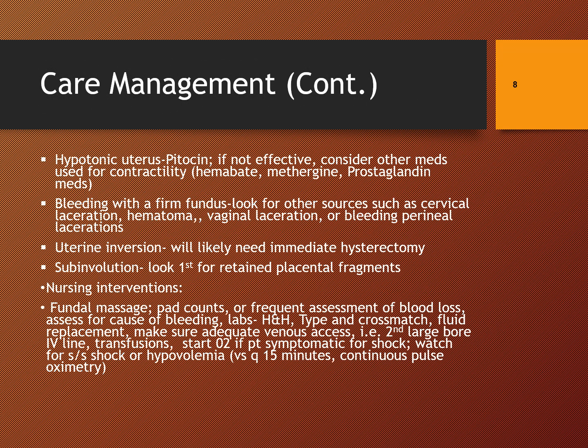So if we have that hypotonic uterus or a boggy uterus, your textbook says you're going to start with Pitocin. And if it's not effective, you're going to consider other medications, such as the Hemabate and the Methergine. But remember your contraindications for those two. Those are important to know.